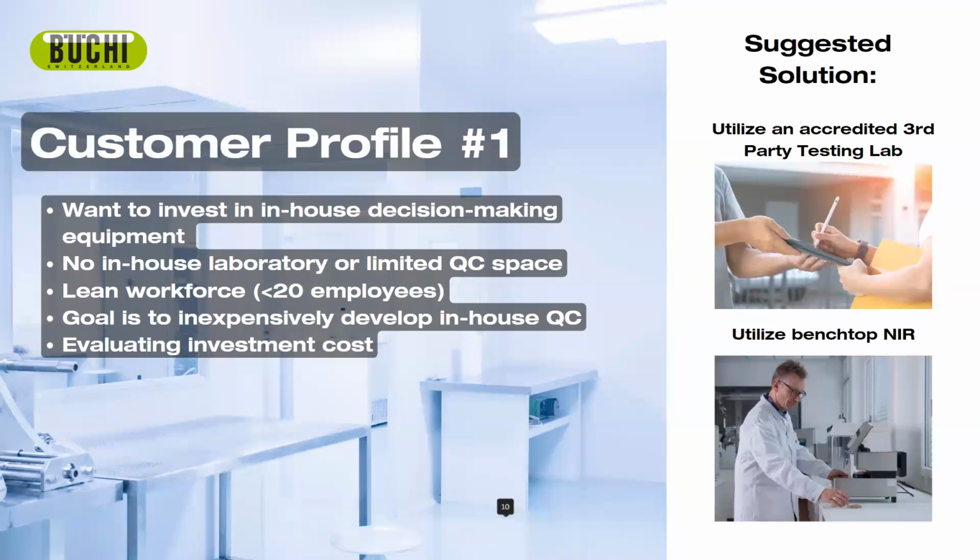Okay, so first things first, we kind of need to find out a little bit more detail about who you are. What is your primary goal here? Are you looking for quick decision making? If you're looking to bring a primary method in house, then you are looking at the differences of whether it be KelDollar, whether it be a benchtop NIR. Benchtop NIR is actually a very good place for people to start. And the reason being is because there are third-party accredited laboratories out there that would be able to give you that primary data by which you can calibrate your benchtop NIR.